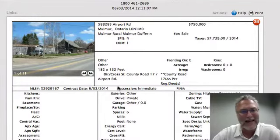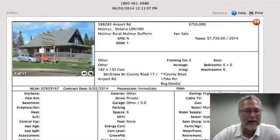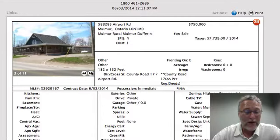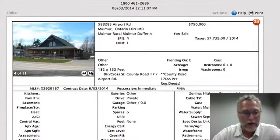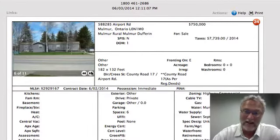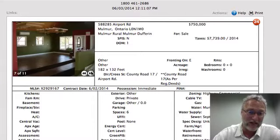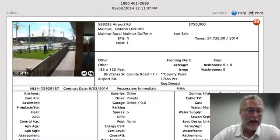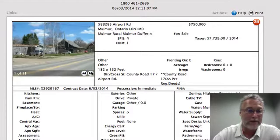Next one, this was in Mansfield, and this is a commercial unit. You could put in a restaurant. There was a restaurant in here, and unfortunately it closed, and now the people are selling it. They've been trying to sell it for over the last number of years. They want $750,000 for it, which I think is probably not going to happen. You can pretty much have whatever it is that you want in this particular place.